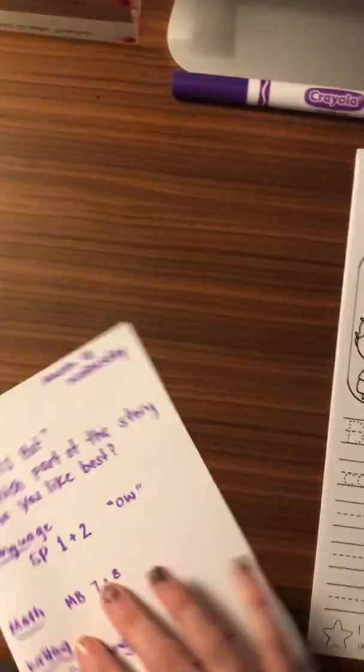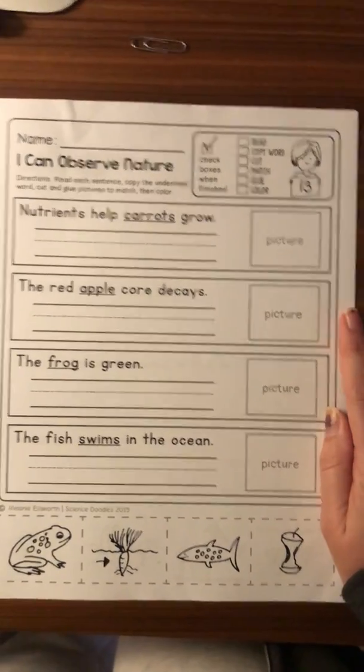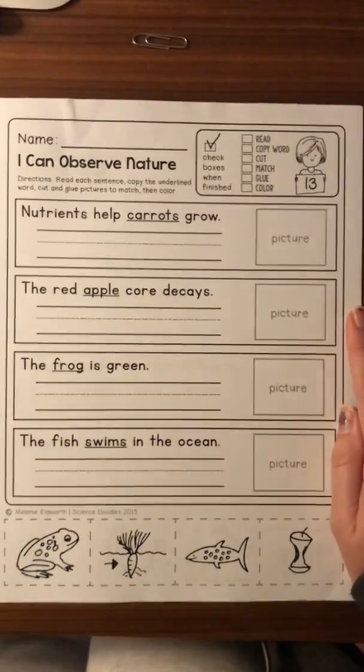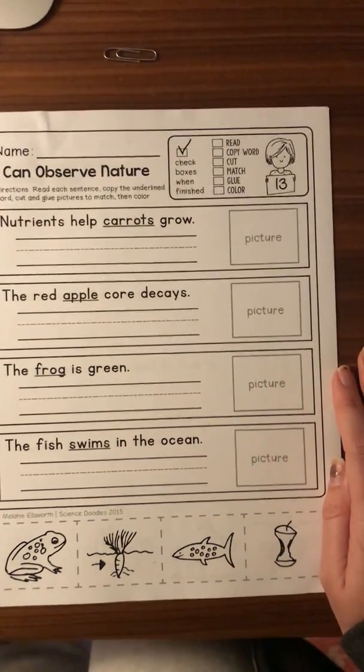Lastly is science for this week. And science, I only gave 6 pages because we typically don't do science every single day of class anyway. So it's up to you whether you want to start science or not today or save some for some other days throughout the next 2 weeks.